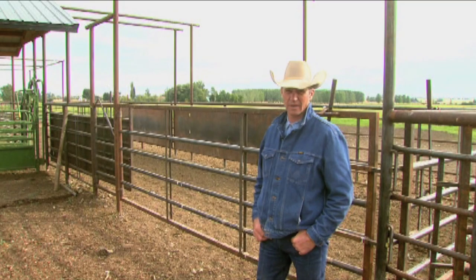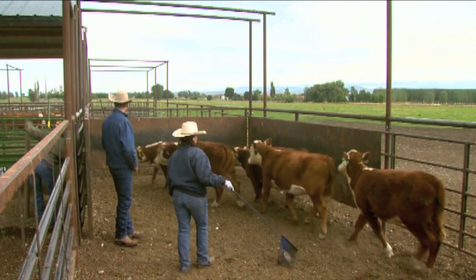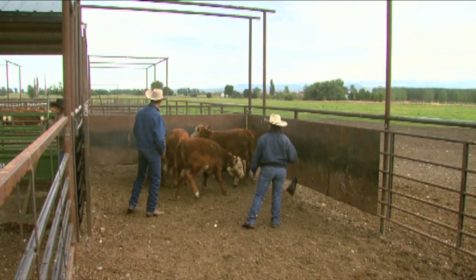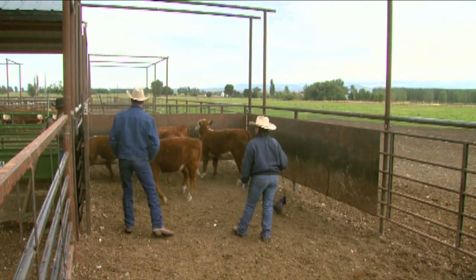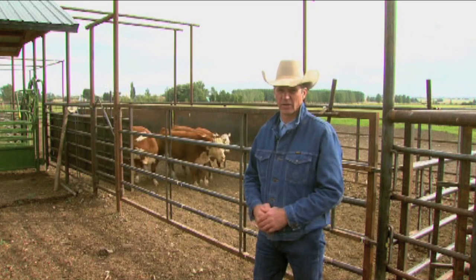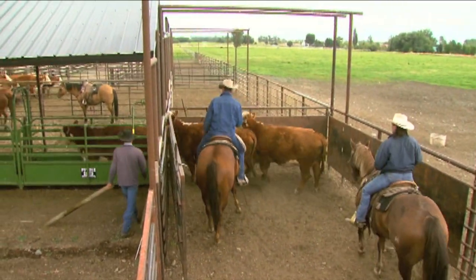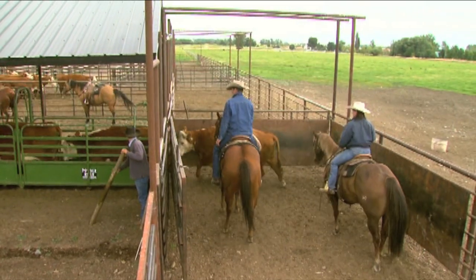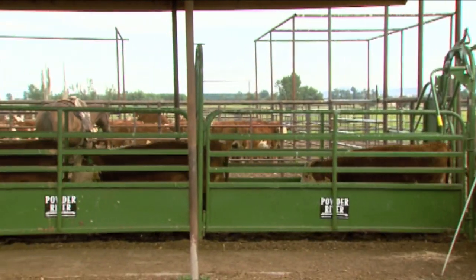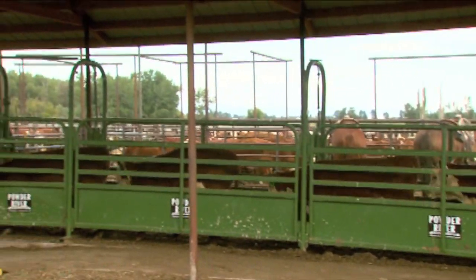One of the best systems that's come along lately is what we call the bud box. The reason the bud box works so well is it works with all the principles of livestock behavior. You push cattle into a box, and then they want to get out, so they'll turn around and try to find a way out. And the way out just happens to be the lead up to the chute. And if the handler positions themselves properly, it makes it work real smooth and slick, and the animals follow each other up.